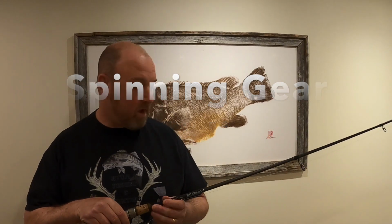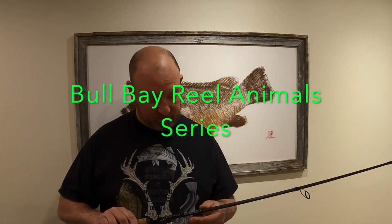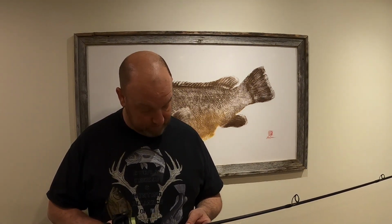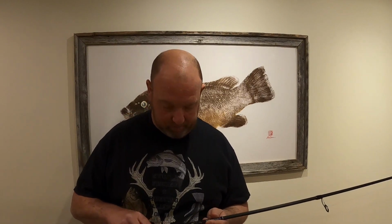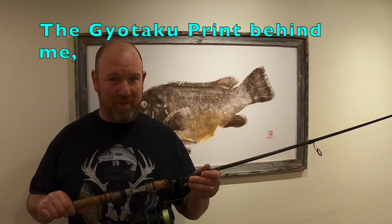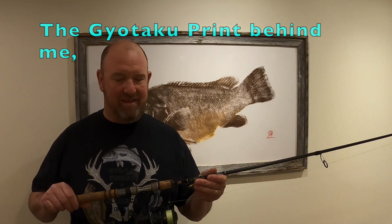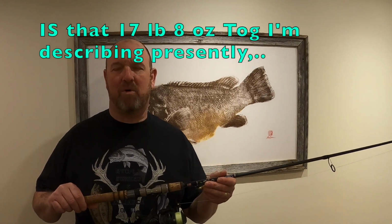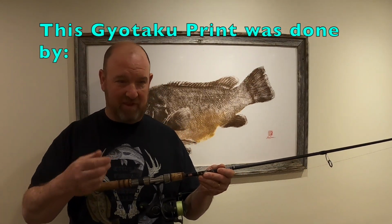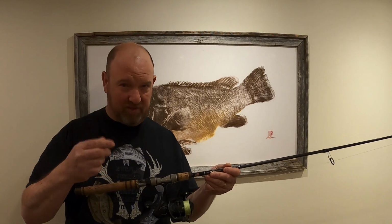Okay, and this is my choice for my jigging outfit. It's a 7'6" Bull Bay Real Animal series, and it's medium, heavy, fast action, 8 to 17 pound test model. And I landed a 17 pound 8-ounce blackfish with this rod, as well as a 16 pound 4-ounce blackfish with this rod.